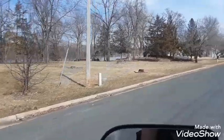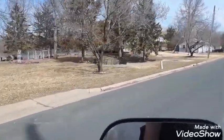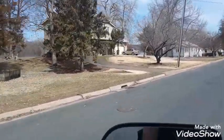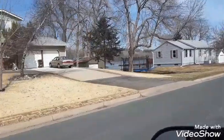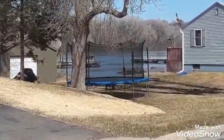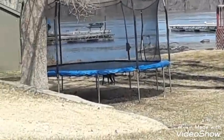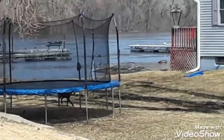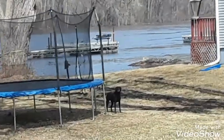So the last time it flooded this much, it was 2014. So not too long ago. It seems worse this year for some reason. I don't know why. Look at these people. They got a dock in their backyard. Let's zoom in on that. Now, these guys usually do have a dock back there. But normally they can reach it. Kind of an important detail there.